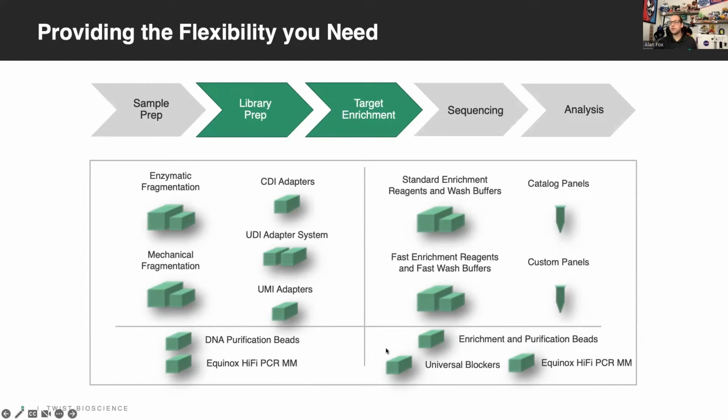And then on the target enrichment side, we offer 2 different flavors as well, depending on what assay you're trying to do or how fast or slow you want to go. We have our standard hyb reagents and wash buffers, which essentially is an overnight hyb. So you would do the library prep and then set up the hyb and have it go 16 to 18 hours overnight, and then do the enrichment steps the next day and put it on the sequencer. Or we offer a fast hyb option as well, where if you want to do the whole library prep and do the enrichment and the target capture and everything all in one day, we have that ability as well.